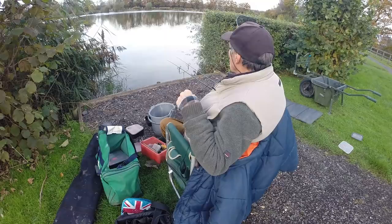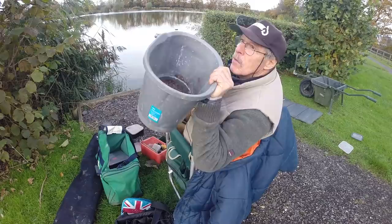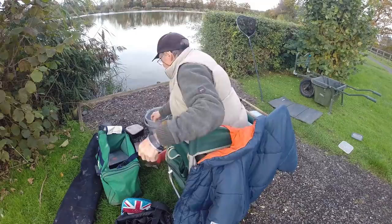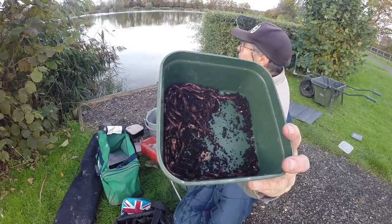I've got groundbait. I've got some of this black perfumed. I was just asking Andy, the owner, because he does match fishing, what he thinks. It's coconut smell that's in it, but it's a really, really nice smell. Fish seem to like it. Down here, I've got worms there. You can get small different sizes of worms from your tackle shop, big ones, small ones.